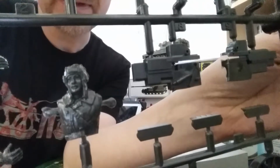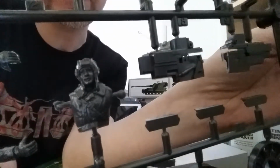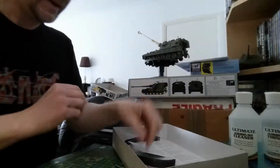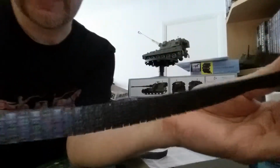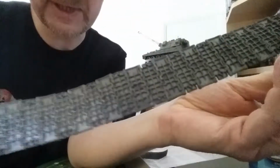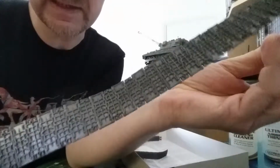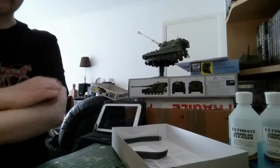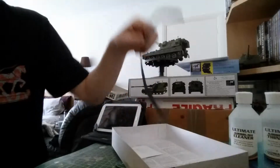And then obviously right here, if I can get him into shot, you've got the driver. Superb. And as I say, I'm going to use the AK flesh set on that just to enhance his features. Really beautifully done. And then there's the ordinary plastic, horrible rubber tracks, but I have to say the detail on them looks really nicely done. However, I'm going to either source workable tracks or some aftermarket tracks from AFV or Bronco.